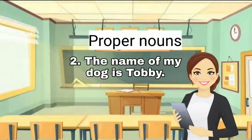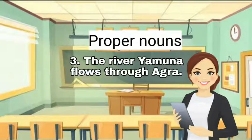Number 2. The name of my dog is Toby. Students, which is the proper noun? Toby. Number 3. The river Yamuna flows through Agra. Can you all tell me the proper noun? Yamuna and Agra. Yamuna is the name of the river and Agra is the name of the place.